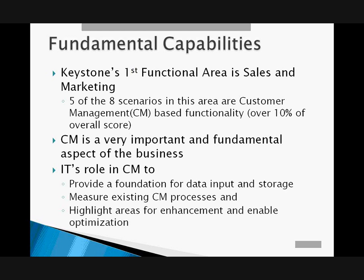So with that, I think what we're really running into from IT's role inside of customer management is 3 things that are fundamental and foundational. You'll see them listed there at the bottom of the slide. One is a foundation for data input and storage. You've got to have a CRM system. Does that mean you have to buy one out of the box, or you can use Goldmine or something? Depending on the size of the company and your budget, that's a decision to be made by the IT department. But you have to have some place for input and storage.